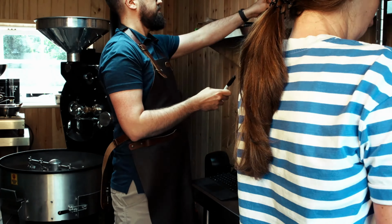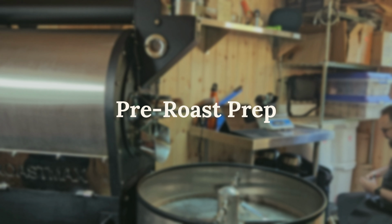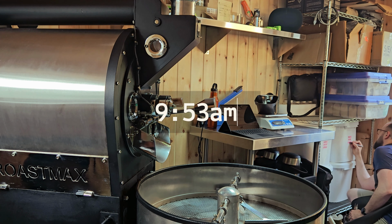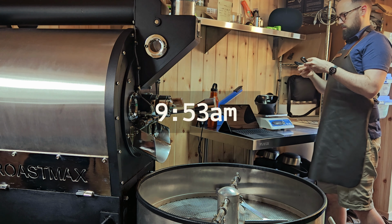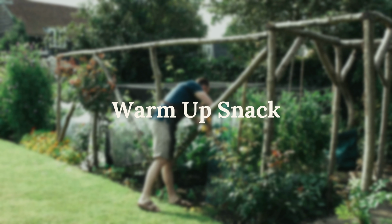So you'll see here in the background in just a second, I've got these white tubs. That's where the roasted coffee beans go. And I'm just putting a piece of masking tape on there with today's date. So when Tash comes to bag up, there's no confusion about which date things were roasted. Whilst that finishes warming up, I will head outside for a snack.